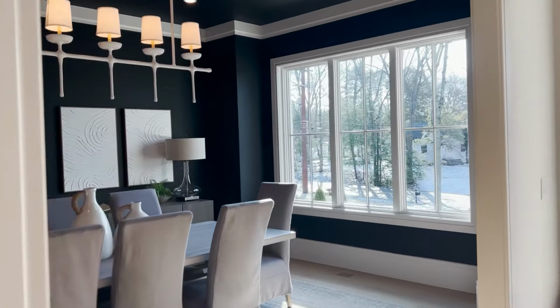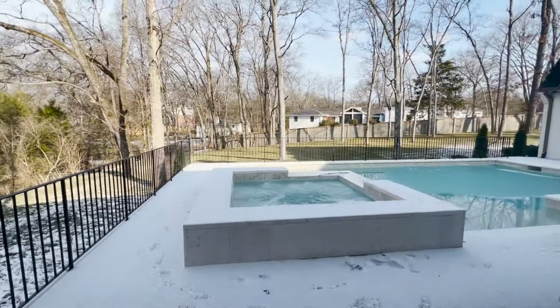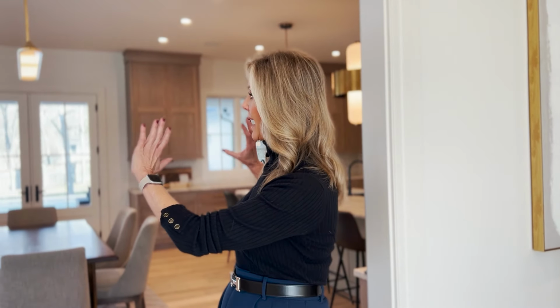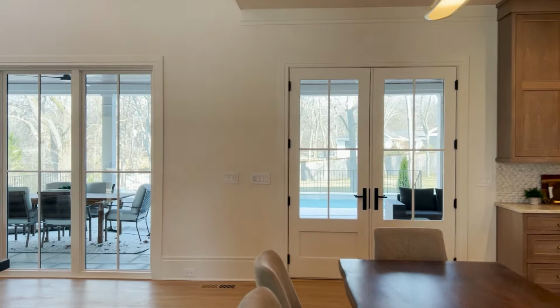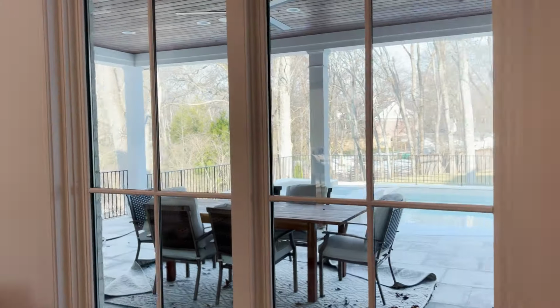So the finishes, of course, the floor plan and the pool. The pool here is one of the places you'll want to hang this summer. It has got an amazing hot tub, an amazing outdoor living space, a full-on entertaining back patio overlooking a wooded backyard. So just a one-of-a-kind $4.3 million home in Nashville.